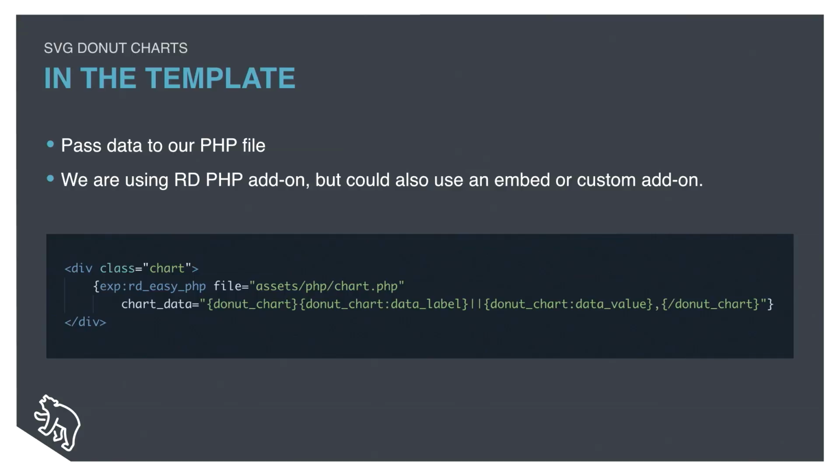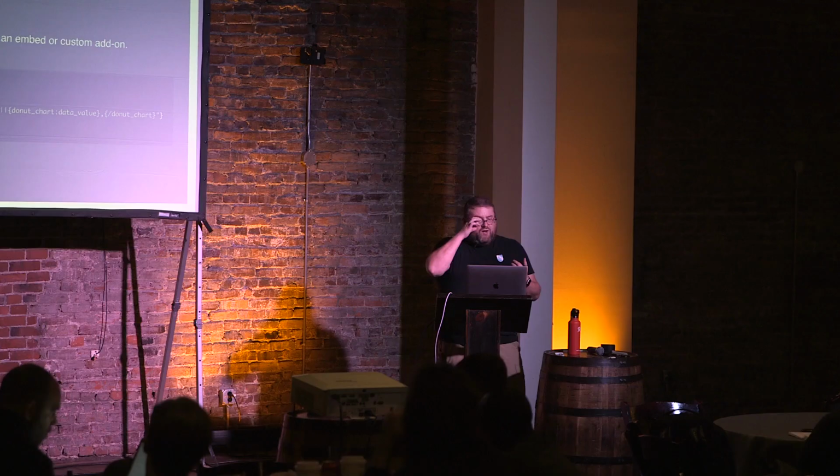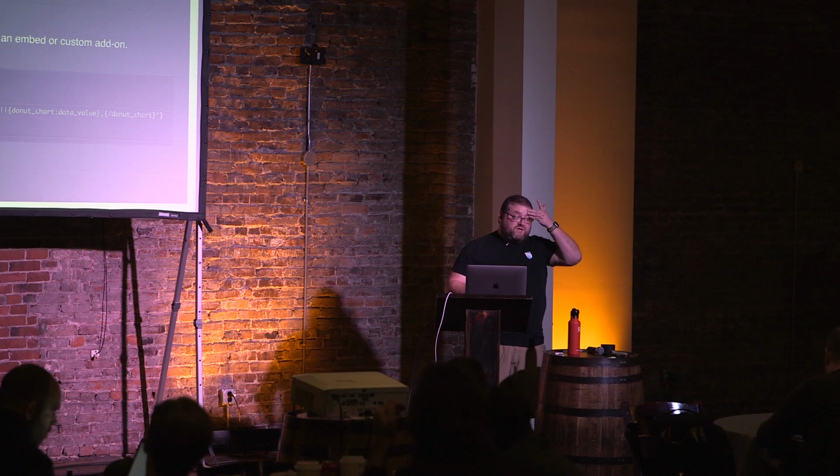We're going to pass that information into a PHP file, and we're going to use an extension that we wrote at Reser called RD Easy PHP. Essentially what that does is it allows us to pass whatever values we get from ExpressionEngine directly into a PHP script, and then that PHP script will do whatever we want it to do, and it'll pass back a string. Typically that comes back in string format. It can come back in whatever we're expecting it to. In this case, it's just going to generate some HTML for us.